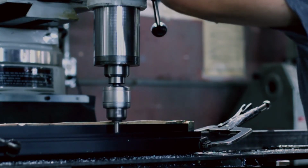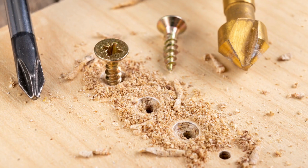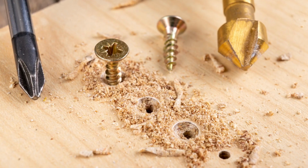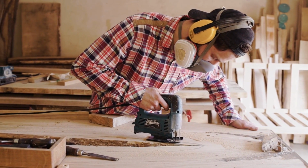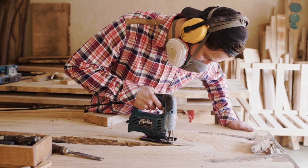A power drill makes it easy to drive in screws and drill pilot holes to ensure pieces of wood stay secure and aligned. It's also used for attaching sanders, polishing and mixing. It's really an incredibly versatile tool, the power drill.